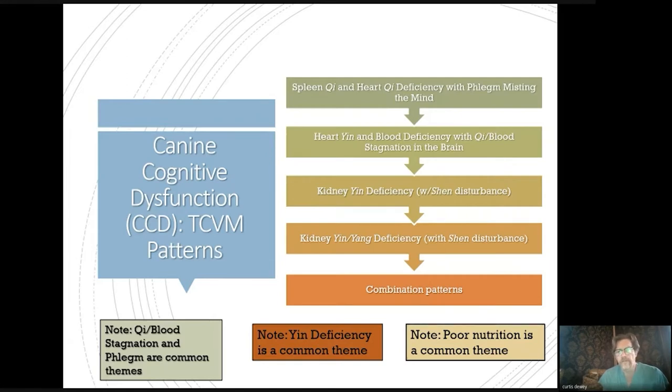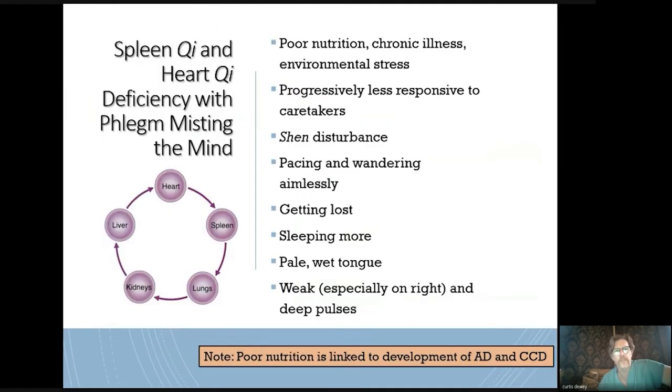deficiency. Part of yin deficiency too is described in TCVM parlance as often just restless, especially in the evening, which is a very common thing that we see with dogs with CCD. So this one, spleen qi and heart qi deficiency, poor nutrition and chronic illness, progressively less responsive caretakers. Shen disturbance basically means there's something wrong with your mentation.